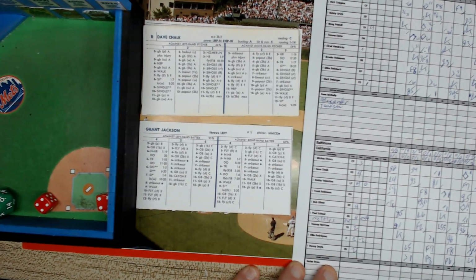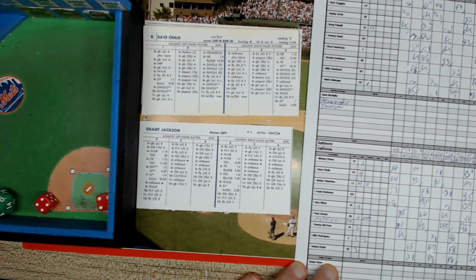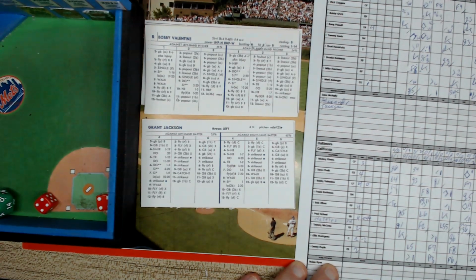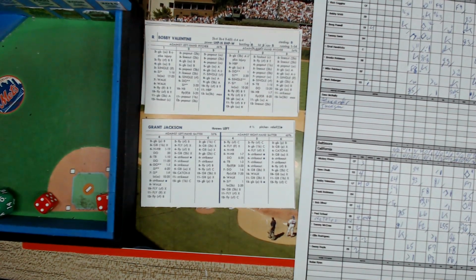The tying run at third base, the winning run at second base, and here comes Bobby Valentine. Now, Bobby Valentine's batting third for the Angels, so they see potential in him. He can play a bunch of positions, play second base, third base, left field, center field, shortstop, so he can play all over the place. Right-handed hitter. Today, he's 2 for 4, actually, so he's been hitting the ball today.